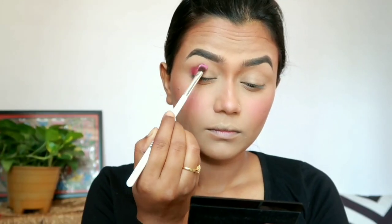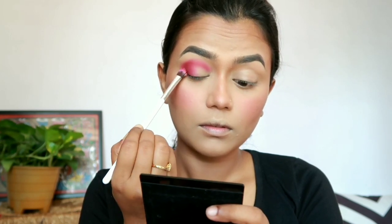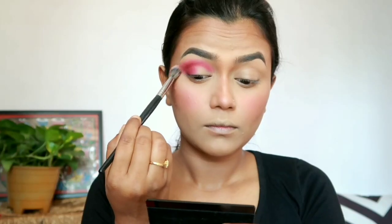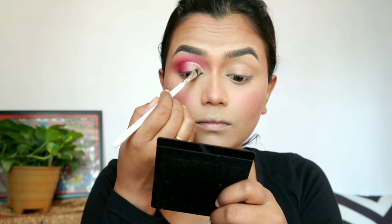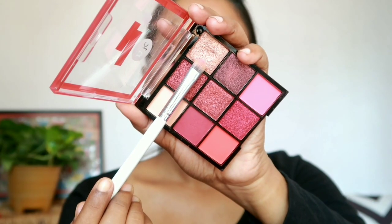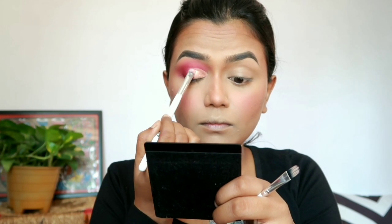Next, for my eyeshadow, I am using this same eyeshadow palette from Nicka K9 and doing my eye makeup. Applying this shade on my crease area first and then taking this lighter shade which I used as blush, blending the harsh edges and making it look seamless. Next, taking the concealer, creating a half cut crease look and applying this light glittery eyeshadow from the same palette where I have created the half cut crease shape.